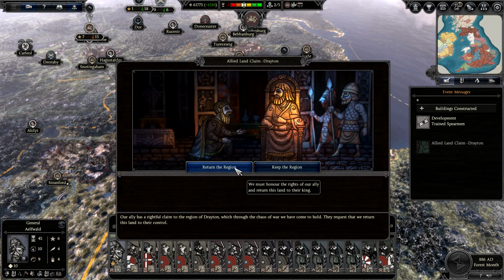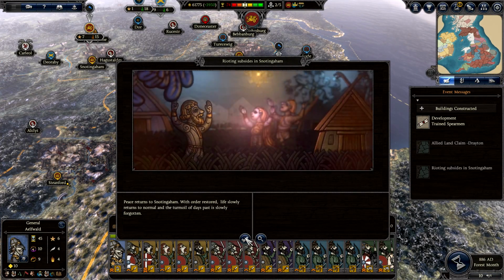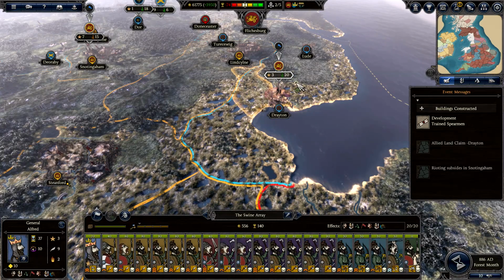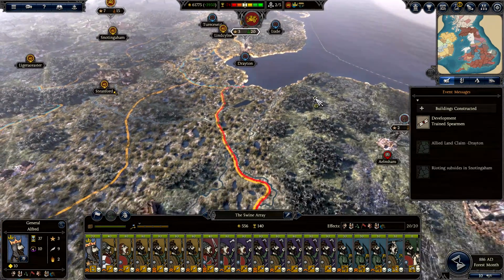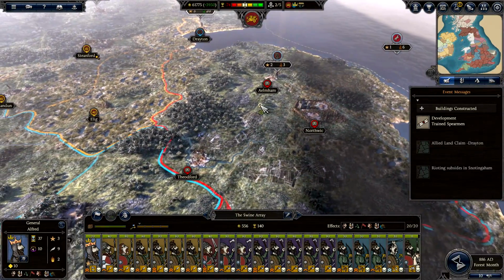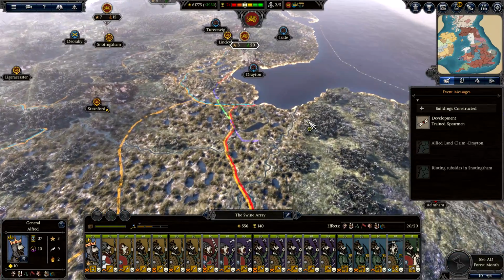I swear to God, if it's the bull faction, I'm gonna be so mad. It is! Whatever, we don't need it. I don't think we need it. We just need these regions. Look, they can have it. But I'm going through their lands.